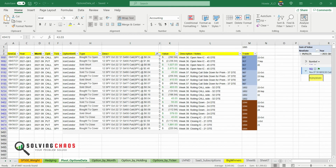So the next trade I want to talk about is this Iron Condor, 12 contracts, SPY, October 22nd. I closed it with 21 days remaining on this contract. And if you look at this directly, it says how much I closed it for. I spent a little bit under $1,400. So you're wondering, how did I make money on this? Let's take a quick look.